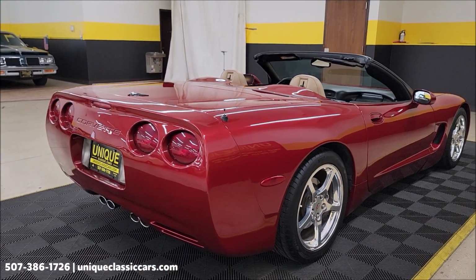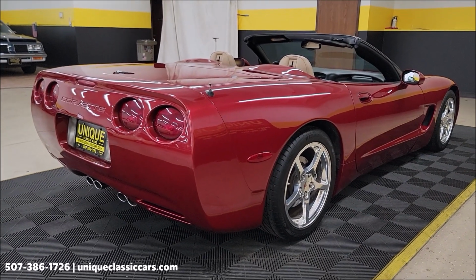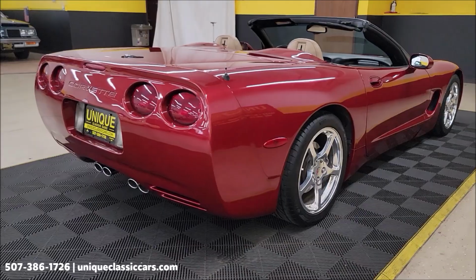We are going to start it up too. Speaking of performing, let you hear it run. Check out underneath the hood. Check out those headlights.